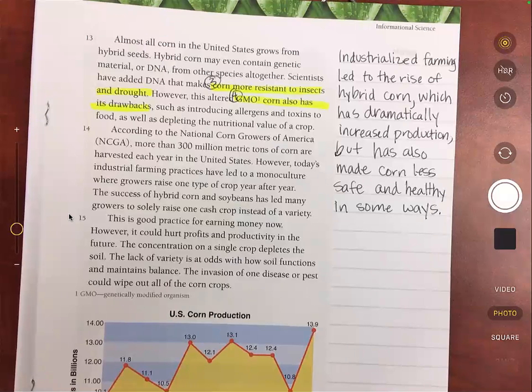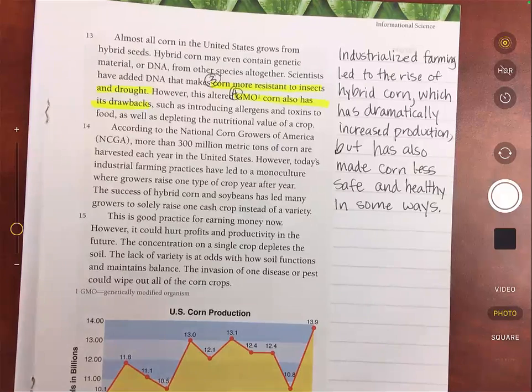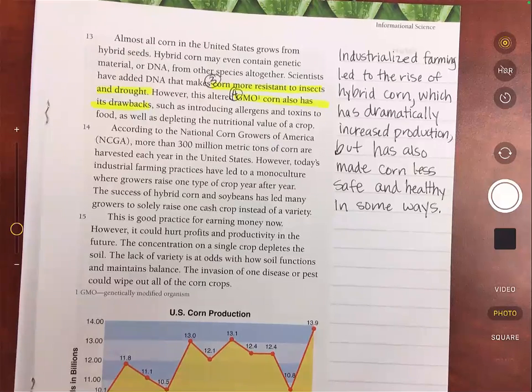All right. Well, I think that one was a little bit different too, but that's okay. We can still get some highlighting done here. So now we're into that monoculture. Mono means one. So growers are just raising one type of corn. They're not changing it. They're not mixing it with other vegetables. They're not following that Three Sisters method. They are choosing one type of corn to grow year after year as their crop.